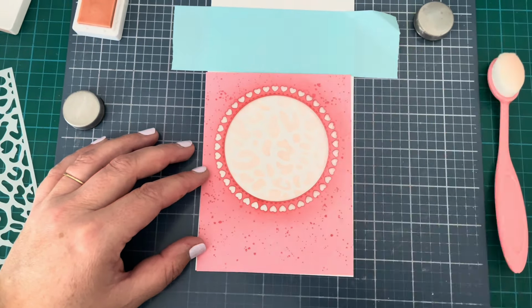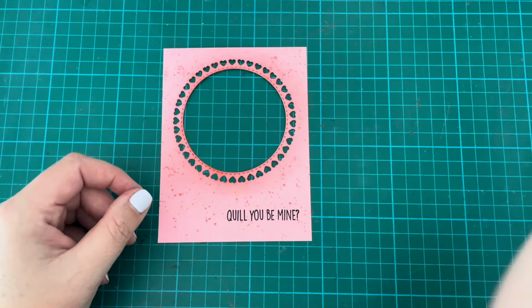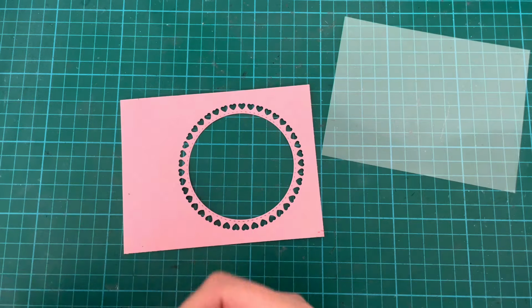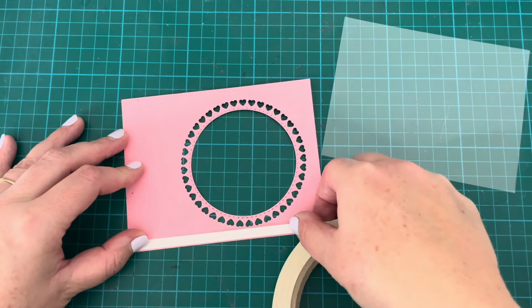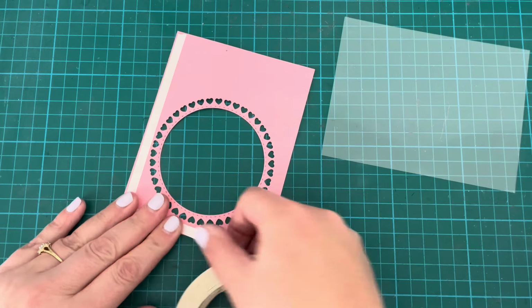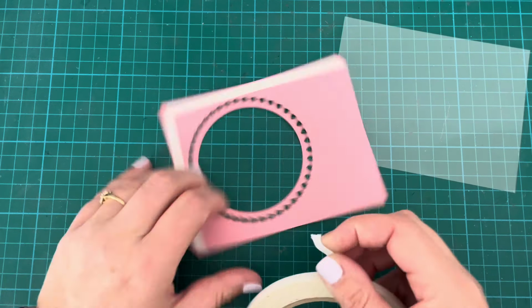and I stamped out the little hedgehog holding the heart. I also stamped out the "Quill You Be Mine" sentiment on the front of my card panel. And now I'm using some Heffy Doodle extra thick acetate to create a window. Of course, I'm making a shaker card because I love a shaker card.